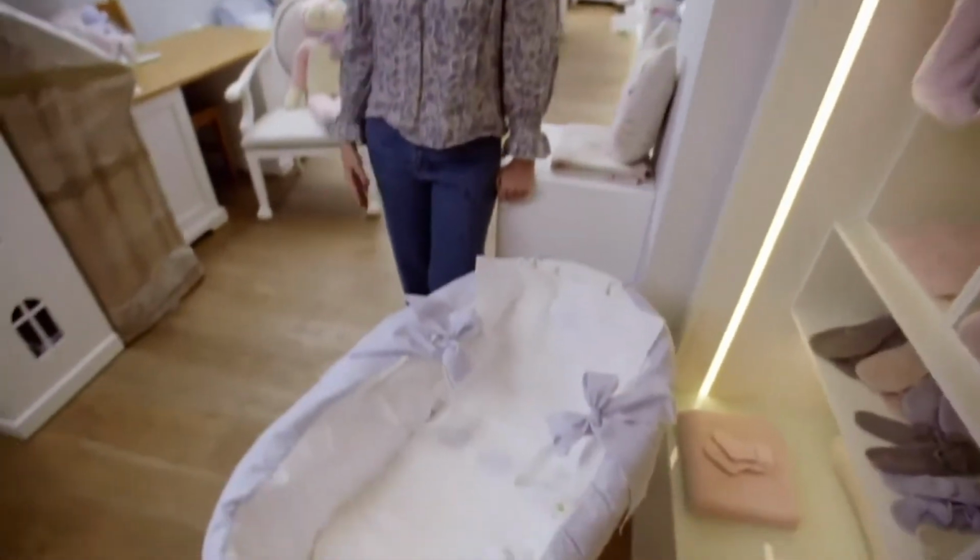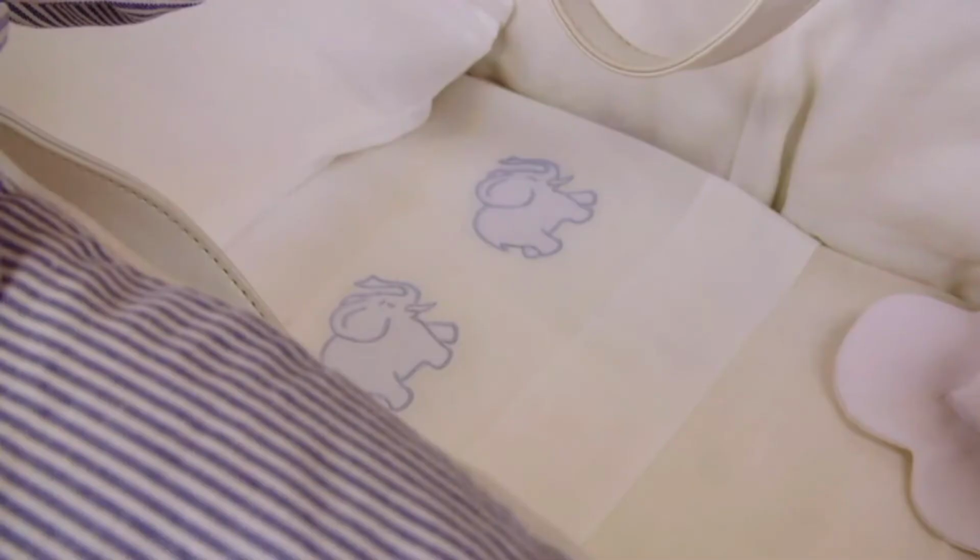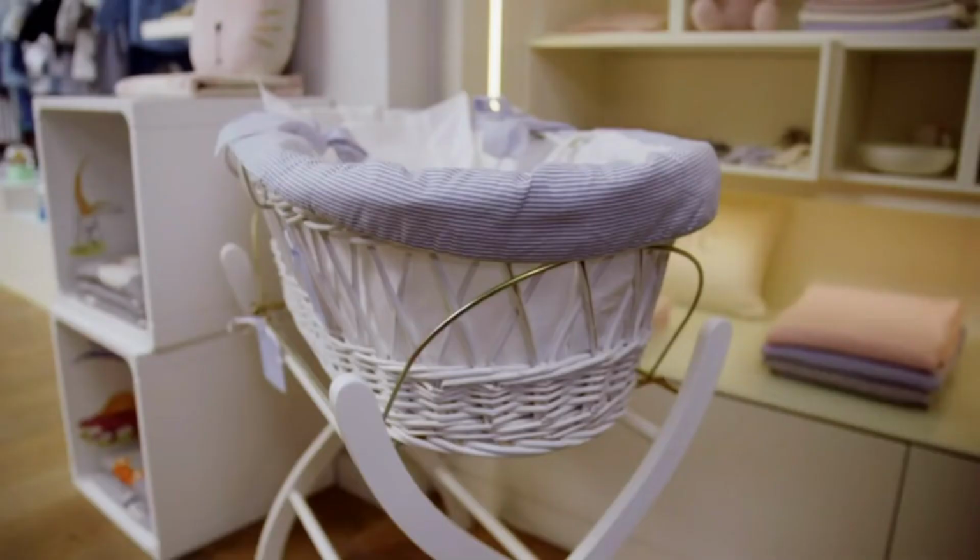This is a Moses basket. This is a very cozy little place, so it puts a baby at ease when the baby sleeps there. And it was one like this that Kate snapped up two months before the arrival of Prince George.